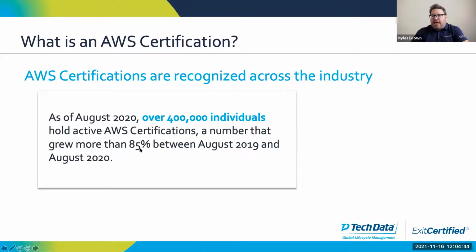They told us that as of August 2020, over 400,000 individuals hold AWS certifications. And that grew by more than 85% between August 2019 and 2020. So Amazon themselves have been doing a real push for certifications. They want to get their people who use their product certified.